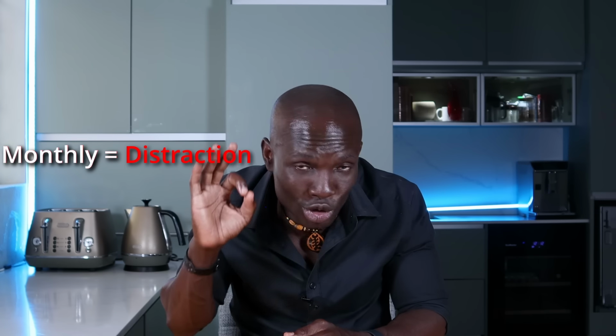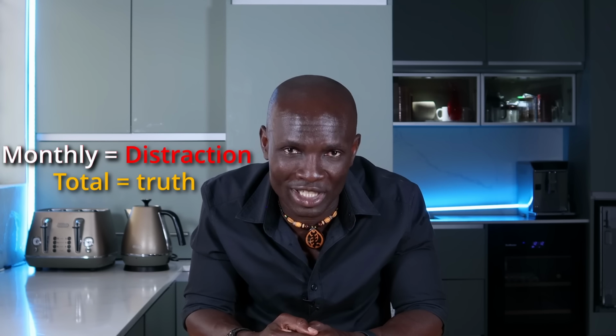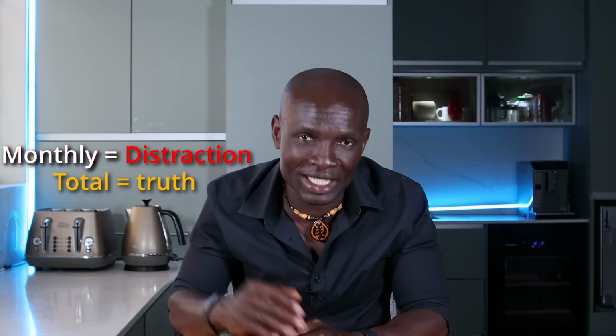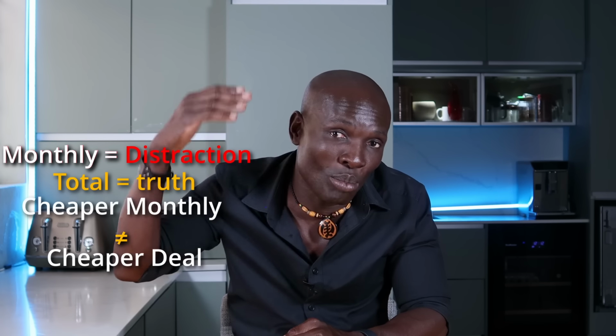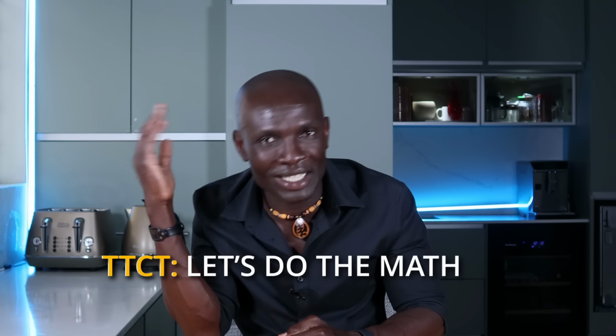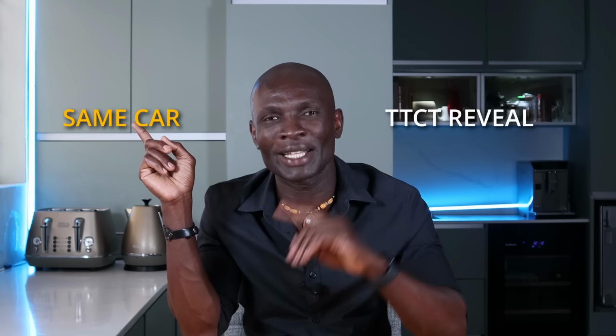Most people buy a car by shopping the monthly payment. Real talk, the dealer wants you focused on the monthly because the real cost is hidden in the total. The truth is, a deal can be 500 rand cheaper per month and still cost you way more overall. Now let's run TTCT on that 4,500 rand a month deal and I'll show you the total damage. Watch this, we're comparing 2 deals on the same car, but TTCT exposes which one is actually cheaper.